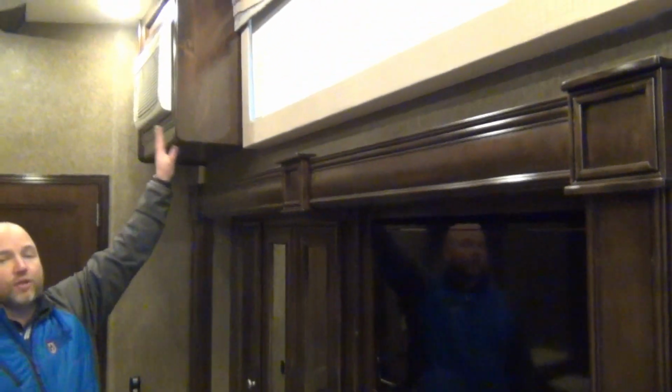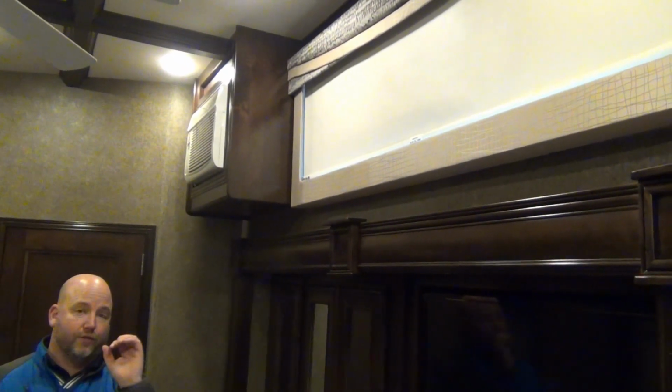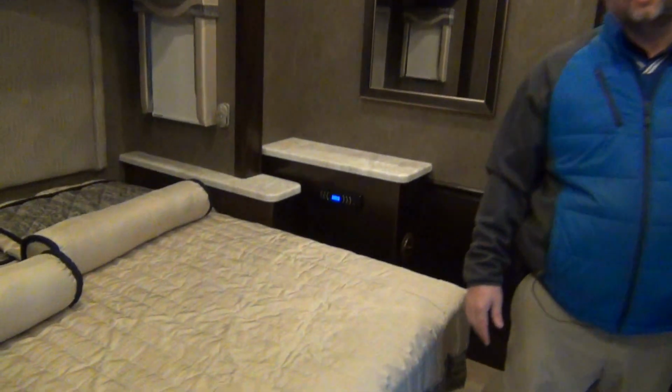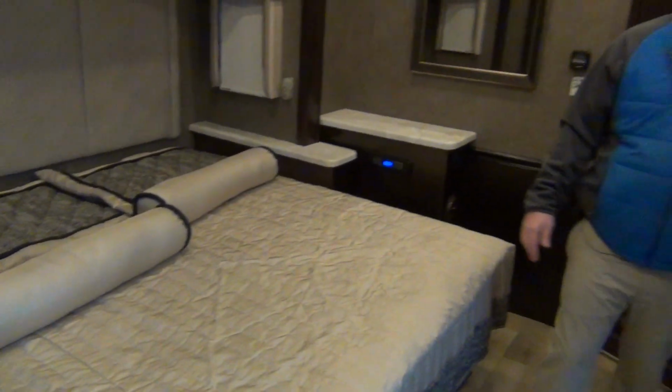There's a window over here. We've got that shade down right now. It has its own built-in air conditioner back here. There's 2 roof air conditioners over the front, 2/3 of this coach, and then you have your own little independent air conditioner back here, which does make it completely kind of zonable. You could close this room off and get it nice and chilly. I know that's exactly what my wife would do. It'd be like 40 degrees in here.